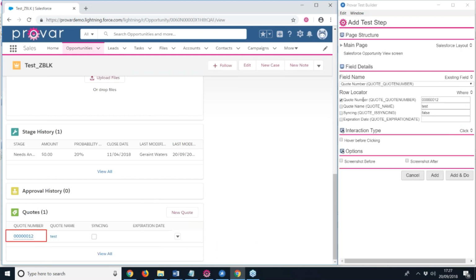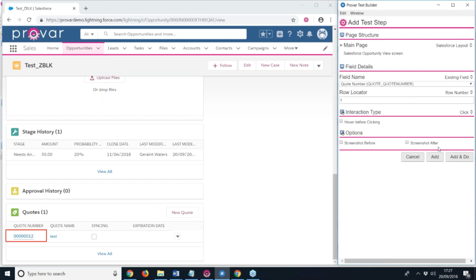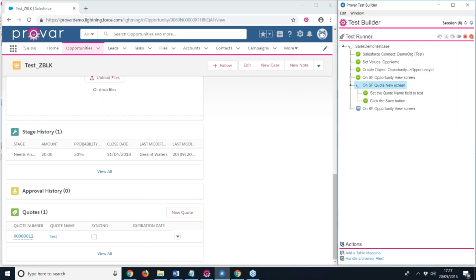I don't know the quote number in advance, so I'd probably use the quote name, make sure it's unique. But because we know there's only going to be one, given that we created this opportunity from scratch, I could also just use row number 1. So let's go and do that. That's easy enough, pretty simple. It will take me into the first quote.